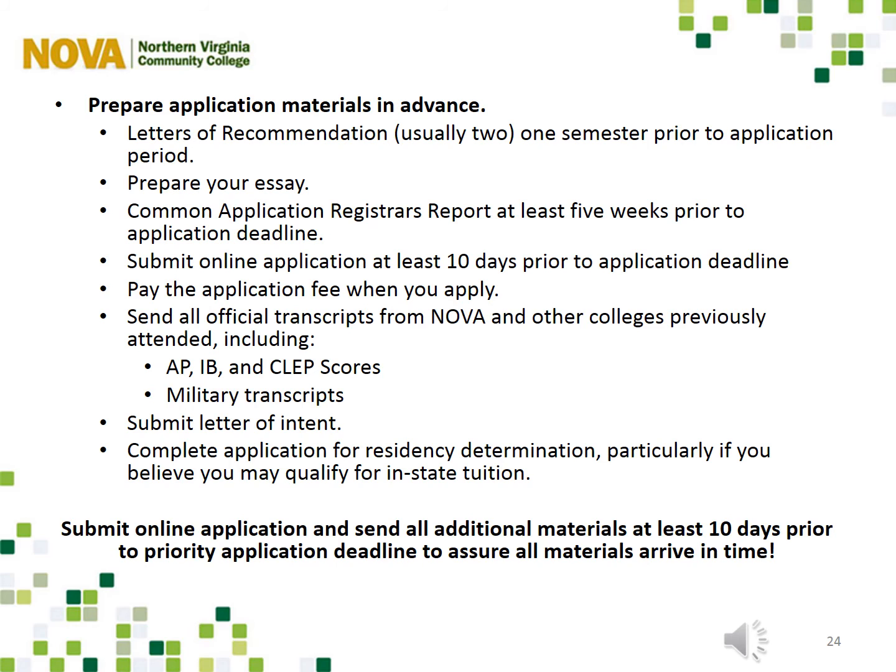Prepare your application materials in advance. Approach professors that you've had good experiences with and ask if they will write a letter of recommendation for you. If you have participated in clubs or other activities at Nova, approach the advisor. You can also inquire with other members of the college with whom you have interacted often, such as a counselor or work-study supervisor. Many colleges ask you to write one or more essays as part of the application process. It may be a good idea to ask somebody to review your essays for grammar and completeness. You could go to the Campus Writing Center, for example.